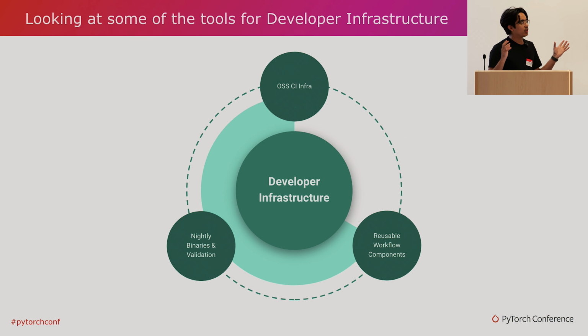Three more things that I really want to talk about for developer infrastructure are super important to us. OSS-CI infra is the beating heart of almost all the things that we do. Every single job runs on a cluster of about 3,500 nodes at peak times that contains a large list of hardware and operating systems. We support all major operating systems, all of the NVIDIA GPUs, and AMD GPUs. We're looking to support other GPUs as they come on board. So OSS-CI infra is a way that we can meet the needs of the growing AI community and test on all the platforms that are important to everybody here.